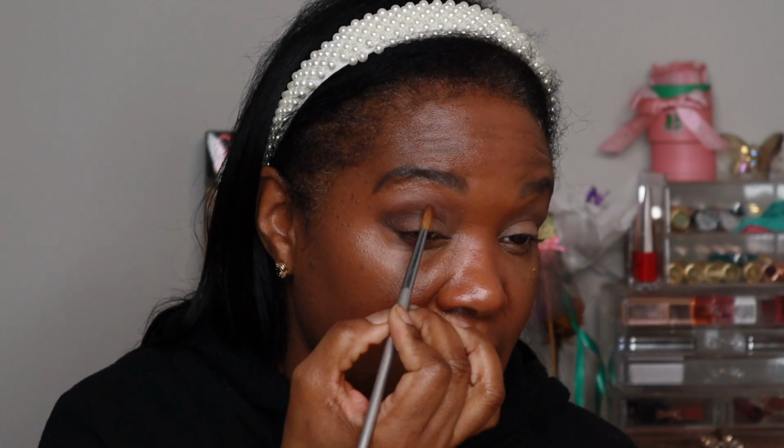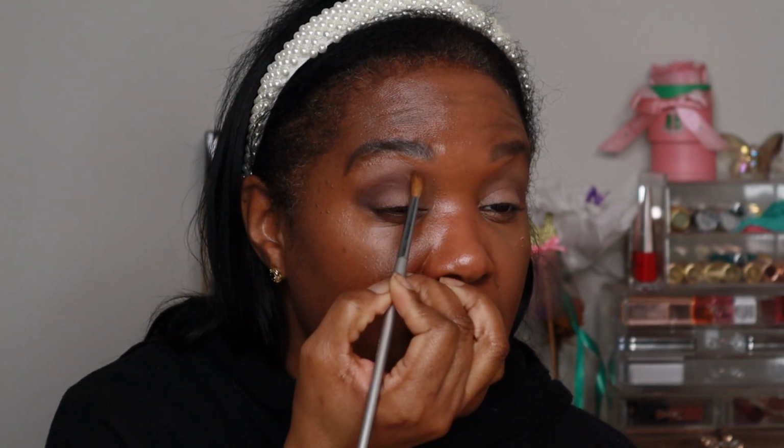I'm going to run underneath the lash line. I'm going to go almost halfway in with the rest of that shade. Because again, I don't want it to be too deep and too smoky, but I do want it to have that polished, smoky look. I'm going to do like a daytime smoke. That's all done. Look at that.